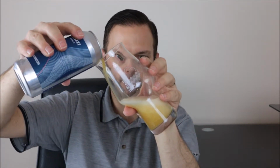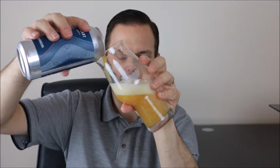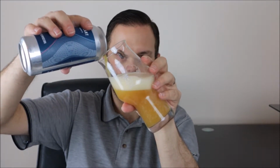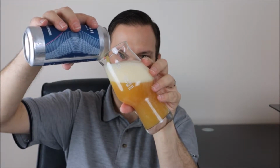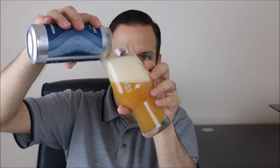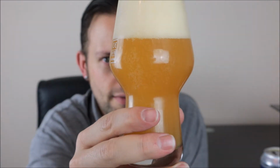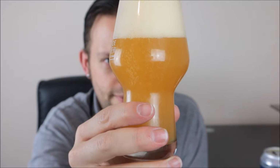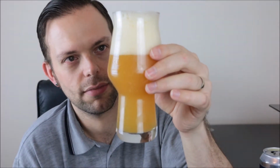Look at that. It's hazy. It's got a nice head on it. Maybe a bit too much of a head. Yeah, but that's all down to the pour. But the beer itself, let's have a look at that. That is hazy for days. A little bit of carbonation going on, like I say, a huge amount of head.